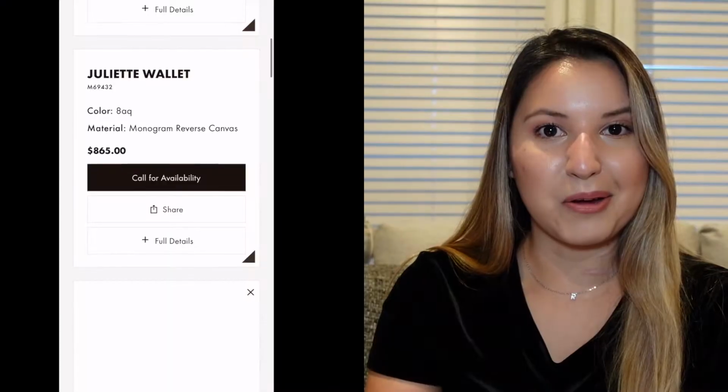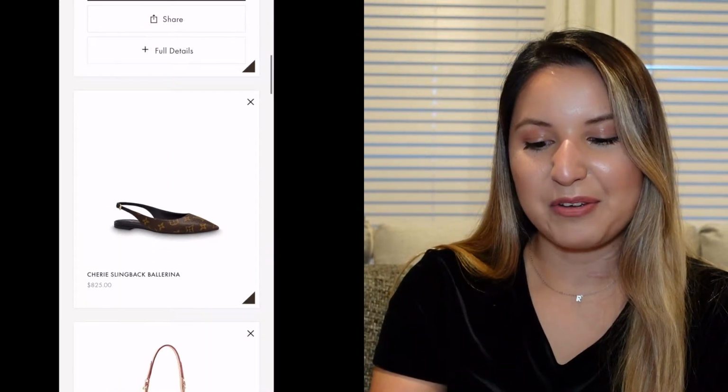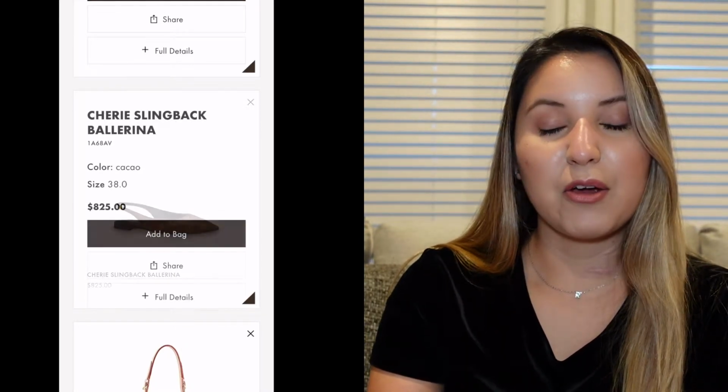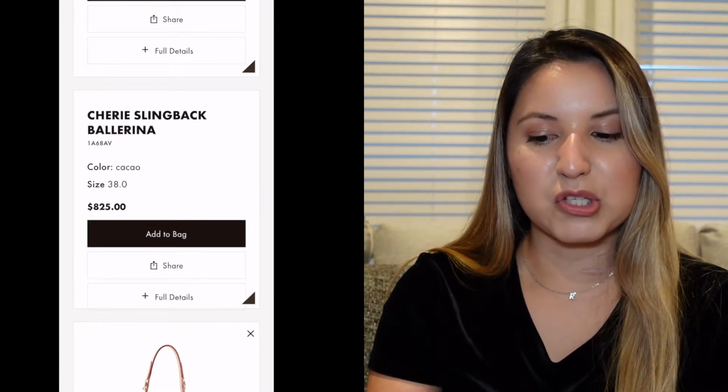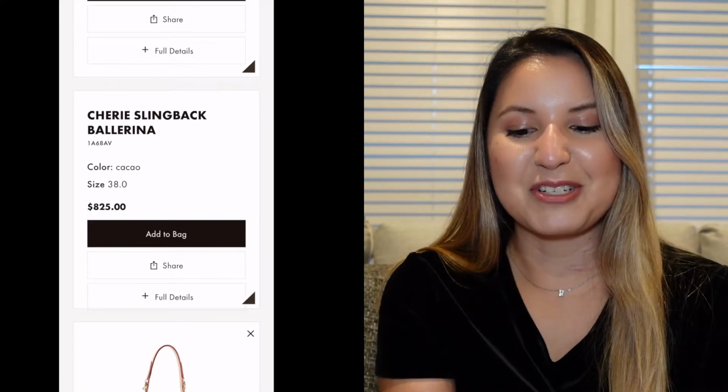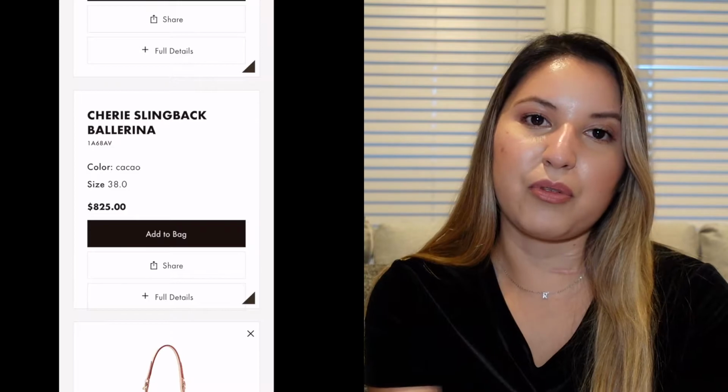Or a pair of shoes. These are ballerina flats. They're called the Sherry Slingback ballerina flats. They currently retail for $825 US, and I do have size 38 saved, which would be my size. I am a US 7.5, so I know 38 will work for me, and that is the product number there. It is add to bag.